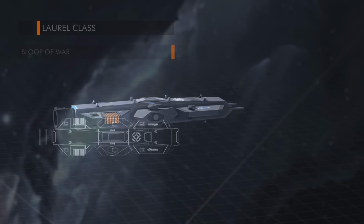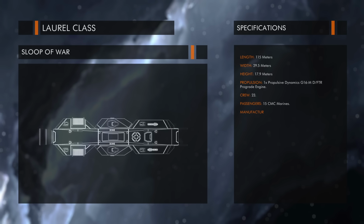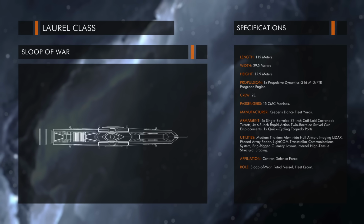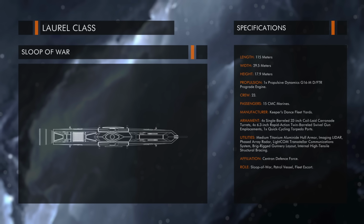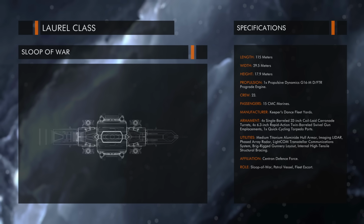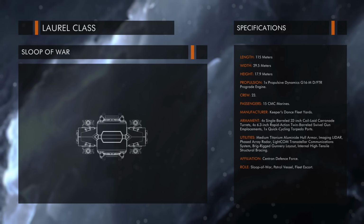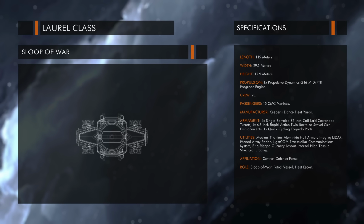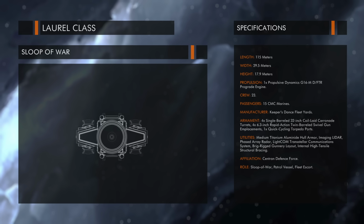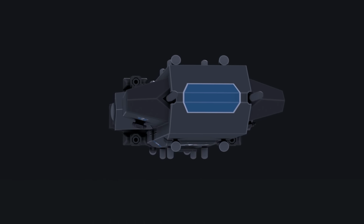At a length of 115 metres and a beam of 29.5 metres, the Laurel-Class seems to be, on its face, an extremely well-armed, potent warship. It carries a theoretically devastating loadout of 4 32-inch carronades, 4 6.3-inch swivel guns, and 1 rapid-cycling torpedo tube, and is propelled by 1 Propulsive Dynamics G16M DFTR engine, the same as seen on the Protectress-class corvette and the Aquilon-class post ship. The Laurel-Class is defined by compromise.